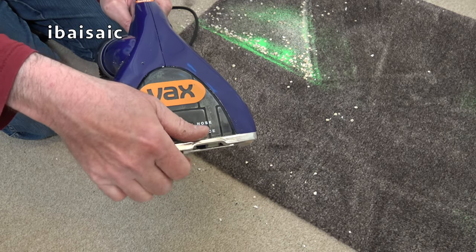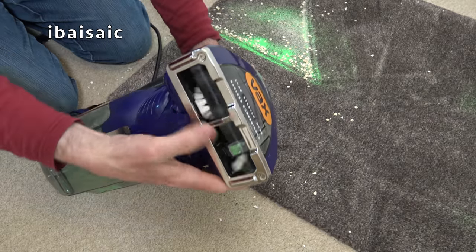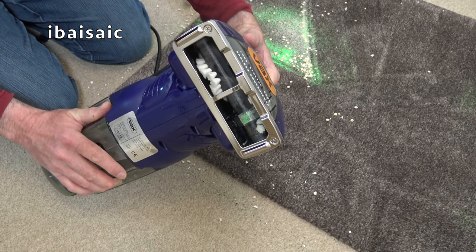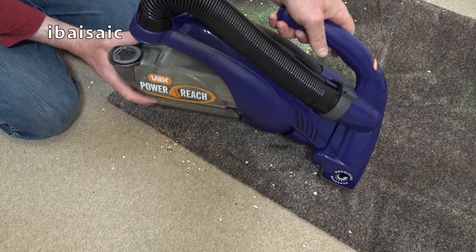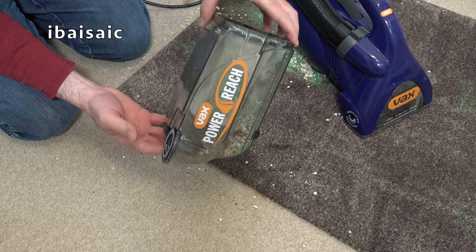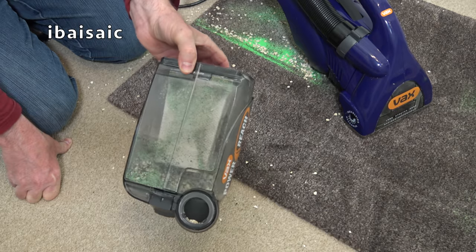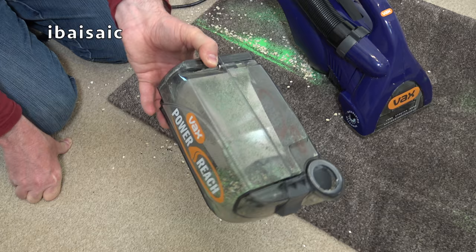Obviously, I've done an extreme demo. I'll turn it on again. No, no. It doesn't like it. I think it might improve. I'm going to empty all this out and give the cloth filter a quick vacuum and see if I can finish picking up all this mess. But yeah, as I said, it's extreme.